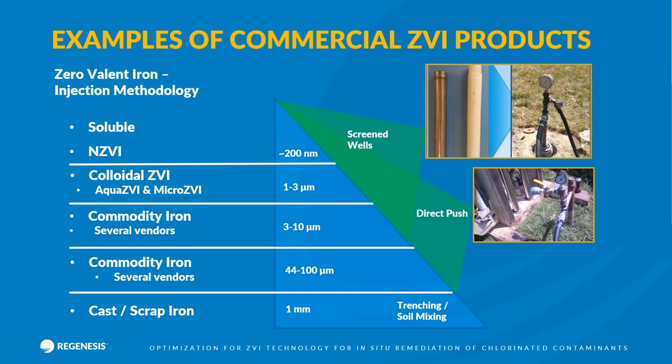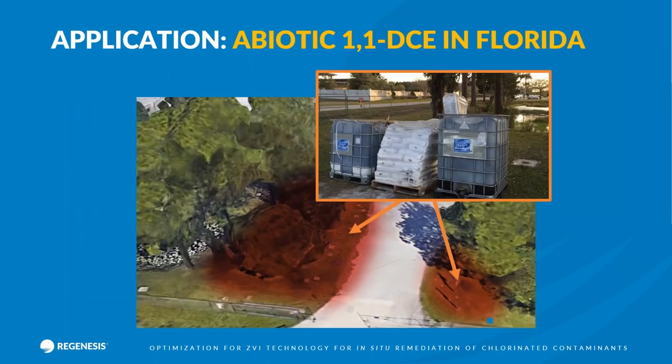If you go a little bit bigger to the commodity irons, you have to use fracking, you can use soil mixing, etc. I'll run through a couple examples of the applications of colloidal iron in the field.